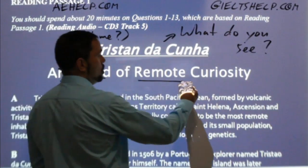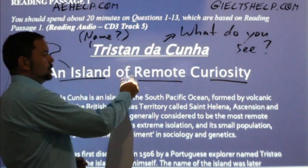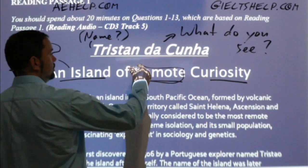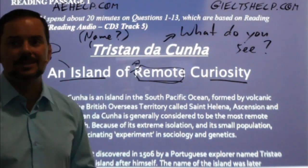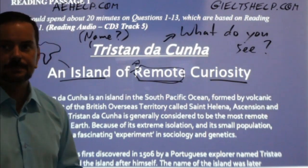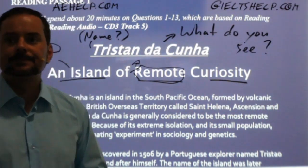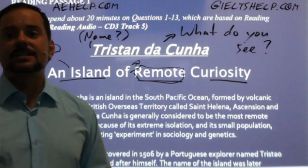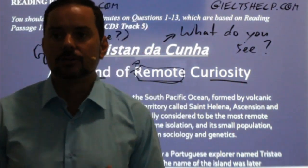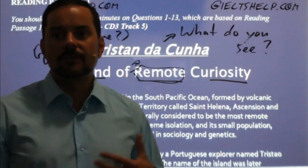But here we have some more information. An island of remote curiosity. So it's an island. So you see a little island. What does the word remote mean in this context? What is the meaning of the word remote? What's the definition, do you think, in this case? There's a few other ways to say it. There's some good synonyms for this. Zainab, Alvina, Rahul, how do you say that in a different way? Ferdovs says it's far. Yes, it's far from other locations or other societies, other groups of people. Sure. There's a couple better words than far away. Amarjit, far away? Yeah, it's far away from other people.